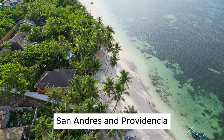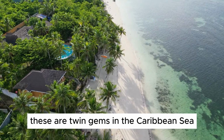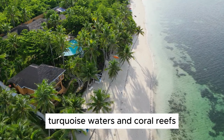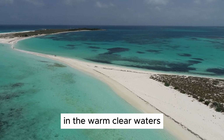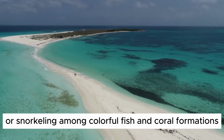8. San Andres and Providencia. These are twin gems in the Caribbean Sea, known for their crystal-clear beaches, turquoise waters, and coral reefs. You can spend your days lounging on the soft white sands, swimming in the warm, clear waters, or snorkeling among colorful fish and coral formations.